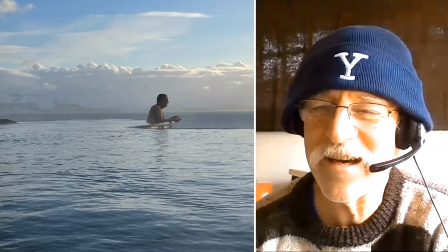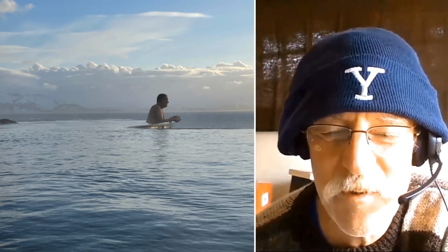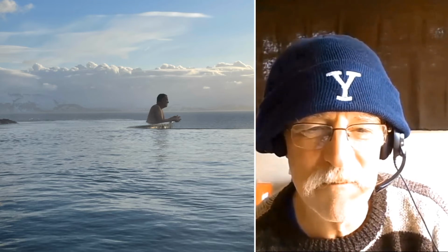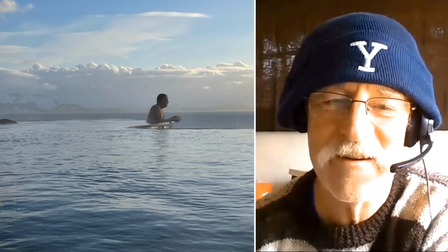But after that, we got to go to the lovely so-called Geo Spa. So this is actually salt water. And it's just beautiful up there. You're on a cliff and you've got the mountains in the background, and you're sitting in the hot water there. And so I got to relax after all the tire changing and air pumping and all that stuff.